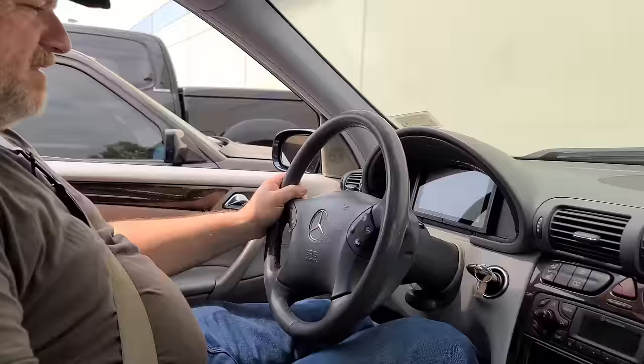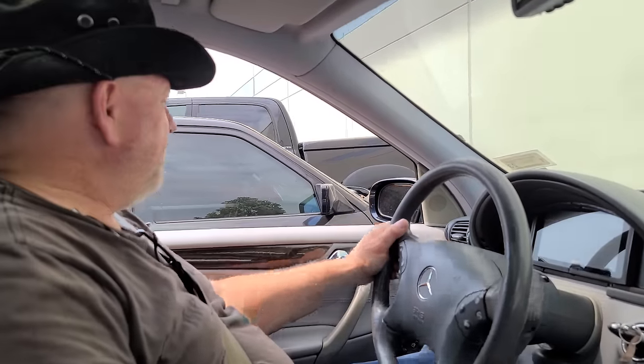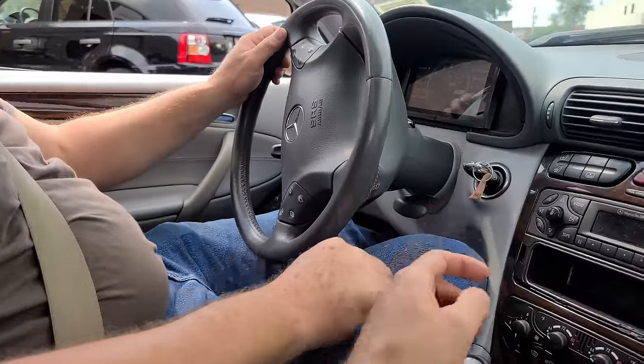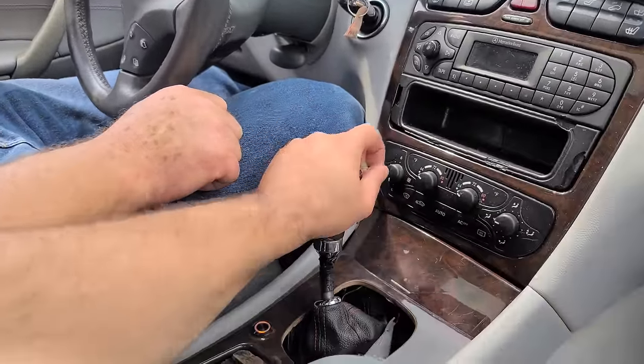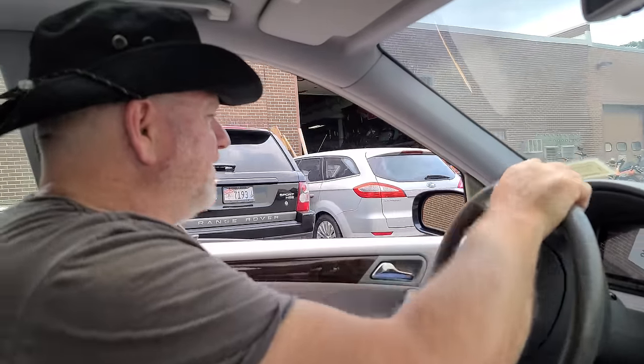Isn't that cool? All right, so it takes a little bit of getting used to on the clutch. It's not hard or anything. No, just a quick release. So here, take that clutch pedal and just give it a little pump. Yeah, there you go. Now push it down. There you go. I think right now that plate is flexing a little.